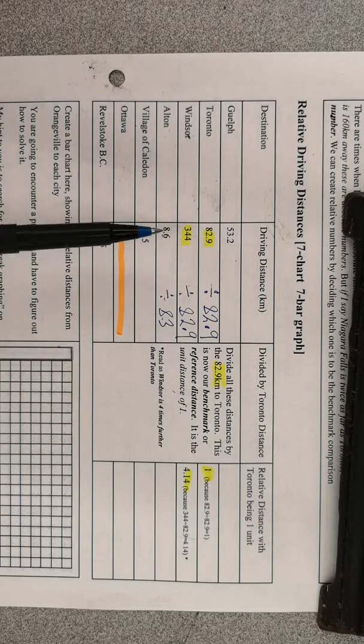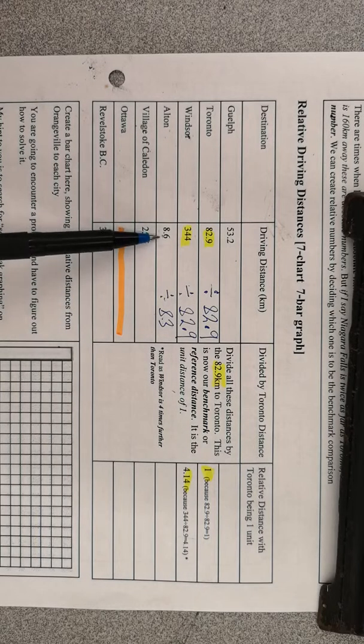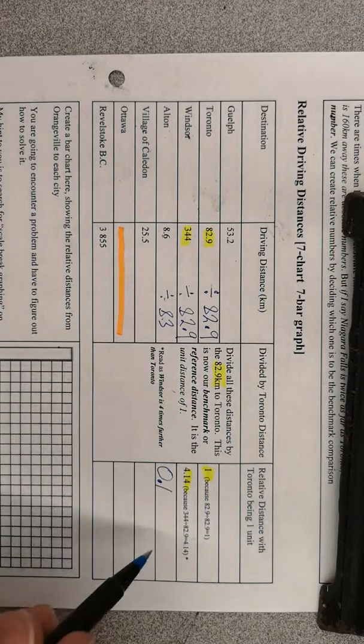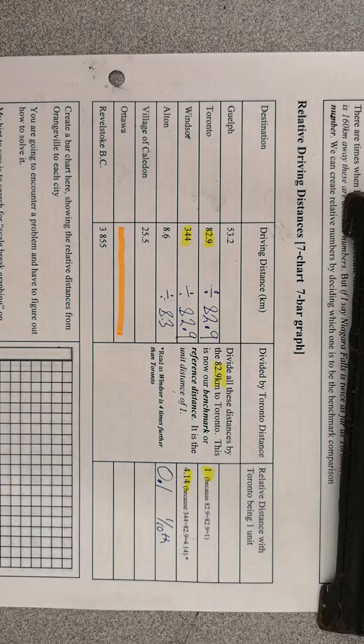Let's ballpark it. What if you got 8.6 on a test out of 83? 10% of 83 is 8.3. That's just about 10%. So the answer is going to be something like decimal 1. So that would read as Alton is 1/10 the way to Toronto. That's how you have to understand fractions.